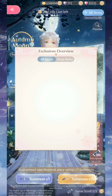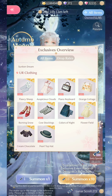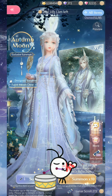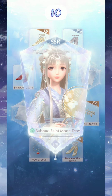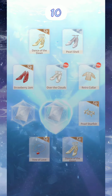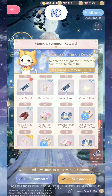Alright, and let's check the items here. I have a feeling there's something interesting. Oh, a new skirt. Gosh. Oh, and by Caprico as well. I love it. And a cute top. Alright, let's get to it. I can't wait anymore. Okay, this is a nice start. Very cute. Oh, and the hair! Lovely. Okay, not bad. I've seen worse.